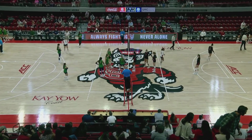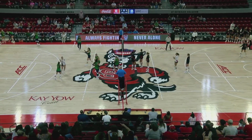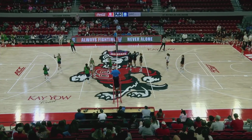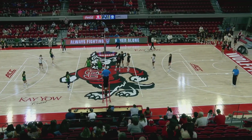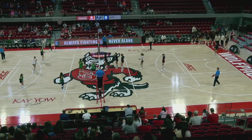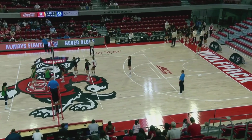Even with that, Bryant has been doing a great job as a pin hitter for NC State. She's really stepped up with only playing a few games as a freshman. She's come out strong at the service line and at the net. So NC State serves with Kristen McDaniel to begin this second set.